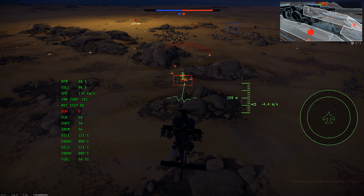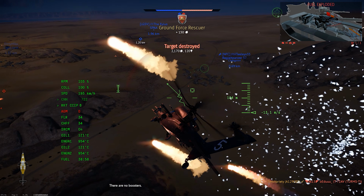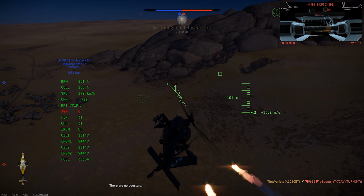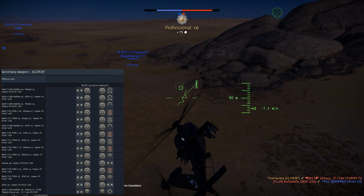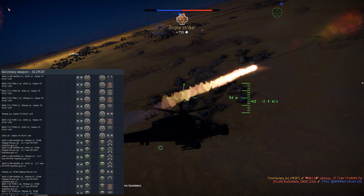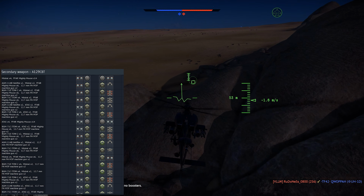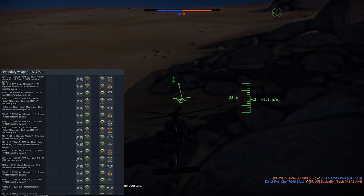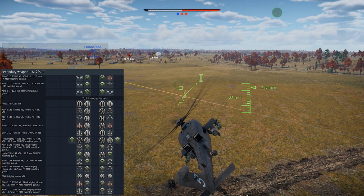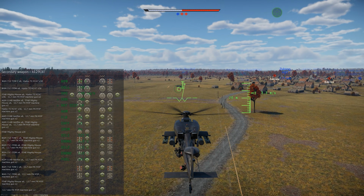For weapons, it has a chin-mounted 20mm cannon turret, which actually ends up being a bit more useful than you might think, along with an enormous number of loadout options with missiles, rockets, and gun pods in dozens of different combinations. Seriously, the quantity of loadouts this helicopter gets is crazy, and if the snail is watching, really guys, switch this thing over to the custom loadouts as soon as you can.